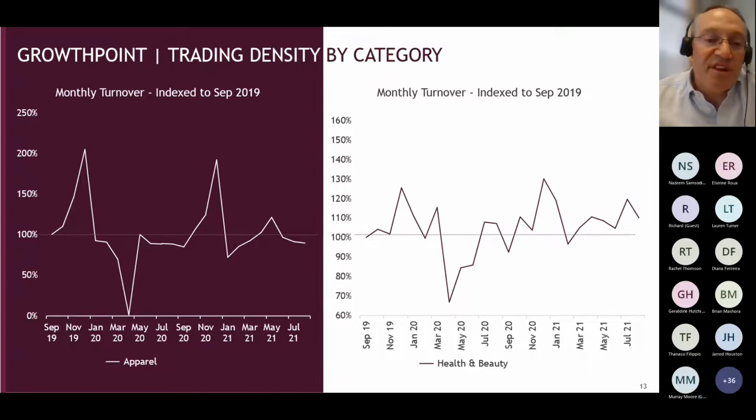to compare to. If you take October 19, November 19, you're leading into Black Friday and Christmas. January is still lagging from holidays. February is traditionally a poor month, and then March you already had your lockdowns or restrictions in place. So September 19 is, in our view, the last clean month in order to compare where your turnovers are relative to today's dates. So what are we seeing in apparel?